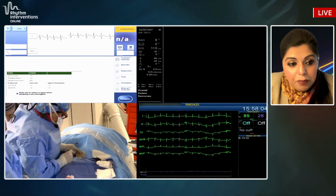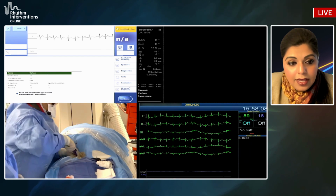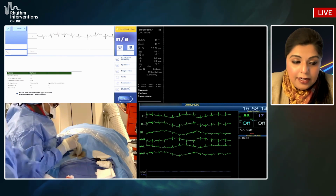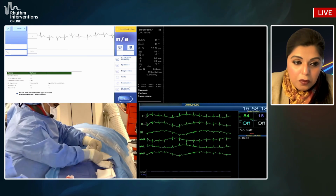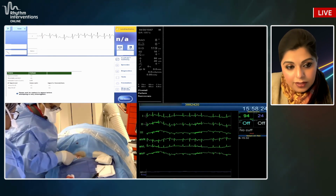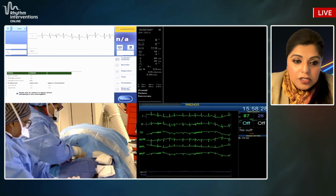And in this case, we're pre-closing, and we'll use 2 Perclose devices for that. We'll do one in what I call the 2 o'clock angle, and we'll come back with the second one and put it in a 10 o'clock angle, so as to cover that large bore access. So you'll see me do the pre-closing, and while the pre-closing is going on, I'll give you a little bit of history on this patient.